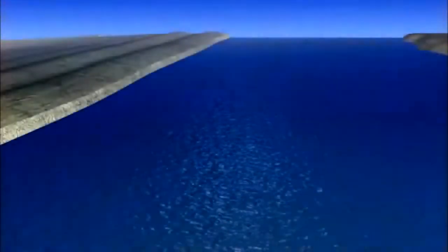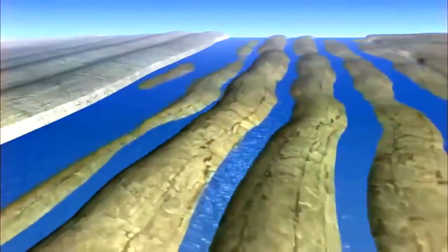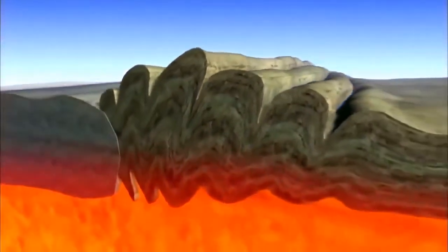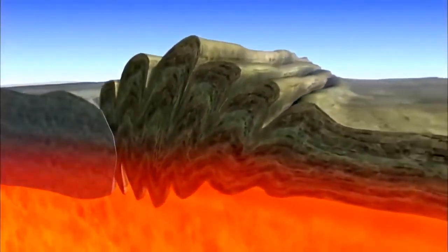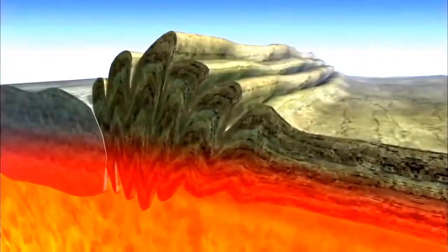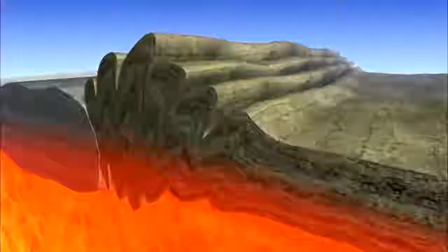Like a giant train wreck, India collided with Asia. The land and ocean floor that lay between literally folded up under the enormous pressure. But folds are only part of the story. Alone, they don't explain the Himalayas' vast size.